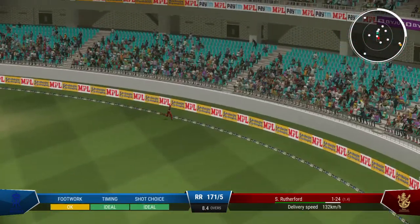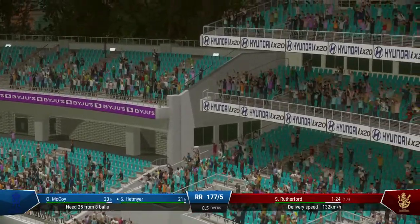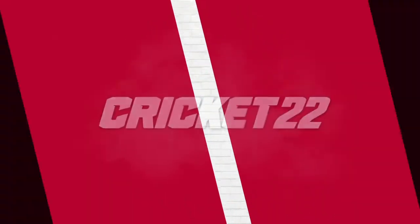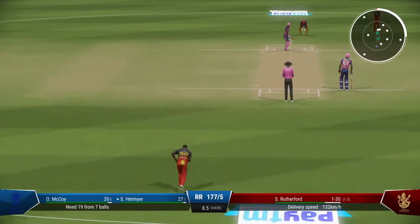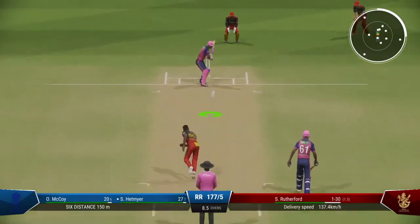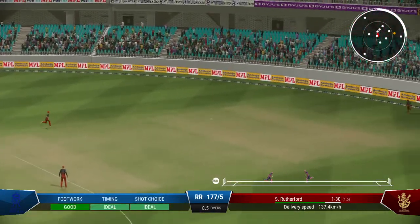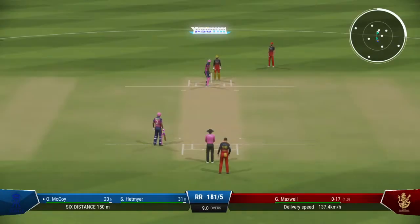Flew away with pace. Brilliant timing. How easy was that? A pickup drive all the way for 6. Good shot. He's found the gap. That was a boundary the moment the ball left the bat. Can't time that any better.